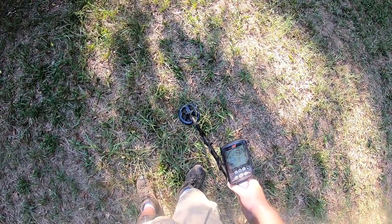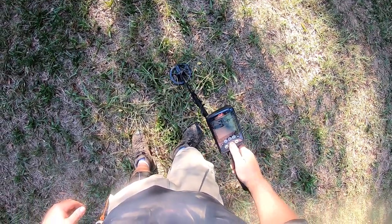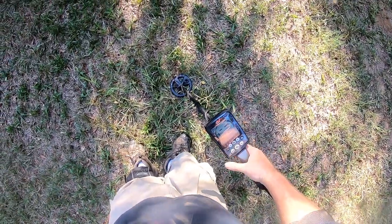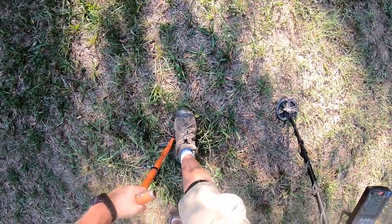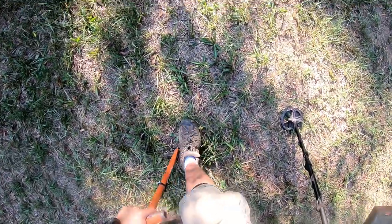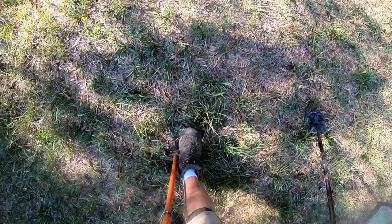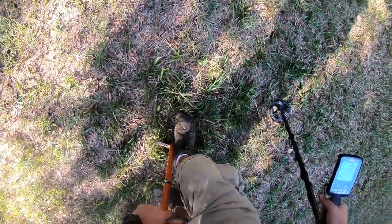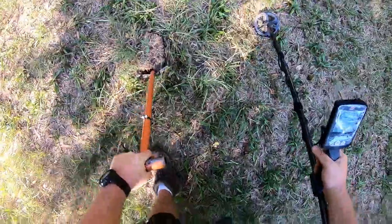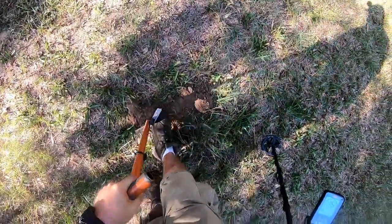Kind of an iffy one. It's only hitting good in one direction, but I'm gonna dig it anyway. It pinpoints right where I heard the high tone. That's an easy way to spot falsing iron. The pinpoint will be off several inches, 2-3 inches away from where you heard the high tone. Impossible to dig a decent plug here.